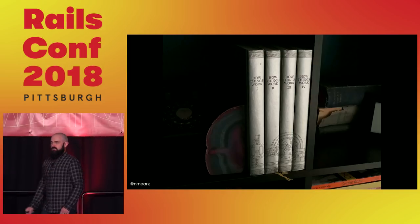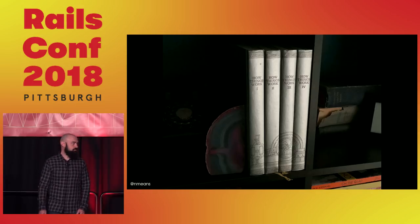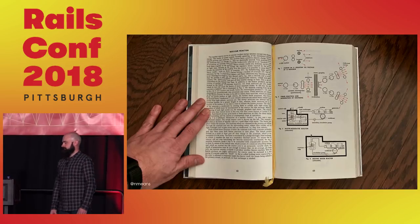I don't have a chance to look at them very often these days, thanks to the wonders of the internet and Wikipedia, but they still have a treasured place on my bookshelf because they're a big part of why I am who I am and why I'm curious about the things I'm curious about.